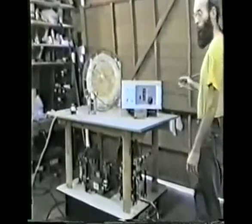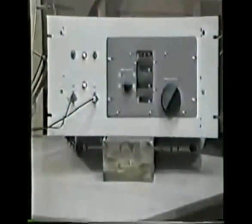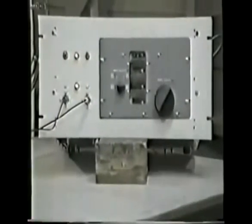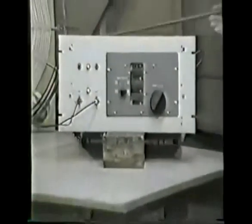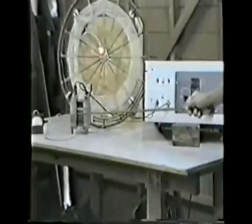So I'll describe our setup here. This is similar to what we did before with the spark gap, but now we're using a CW oscillator. So what we have here is an oscillator to produce shortwave signals. Right now the oscillator is at 2.955 megacycles. The oscillator connects to a push-pull cathode follower, which delivers a push-pull output that we're connecting across our primary arrangement, this being our main capacitor here.